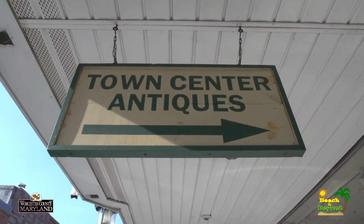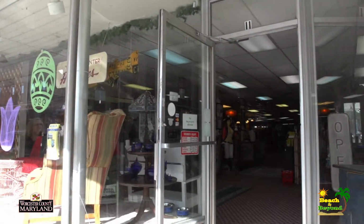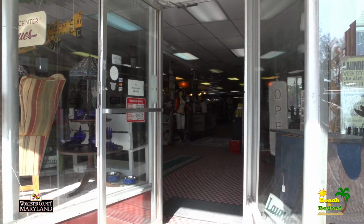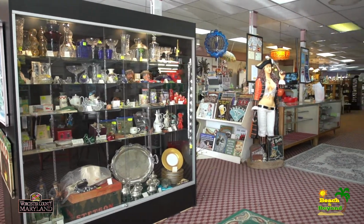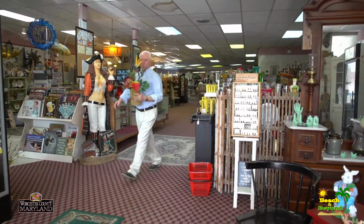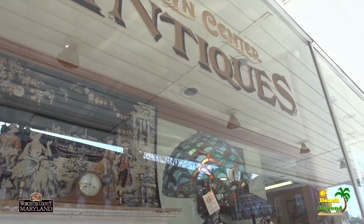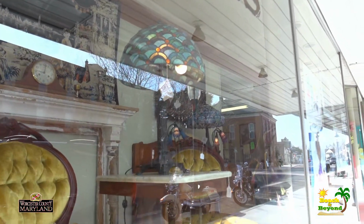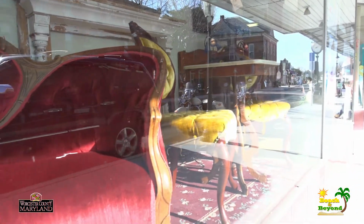So people come to Berlin, and we know they come to do the ghost tours and to take a carriage ride, and we did a piece on the restaurants, but this is really a thriving, booming industry here in Berlin. It is. We've been here for over 20 years. We started with Town Center Antiques when the hotel was being renovated, and have been here ever since. And in addition to your places, there are others as well. There is. Not that these three wouldn't be enough all by themselves.